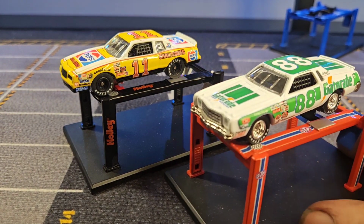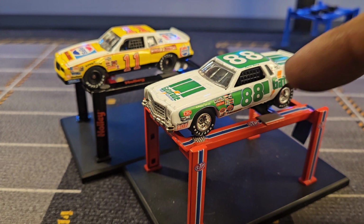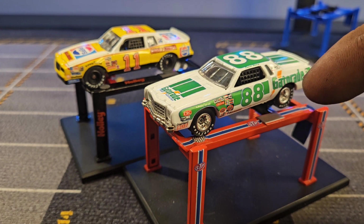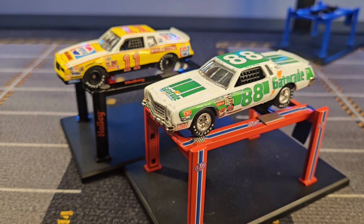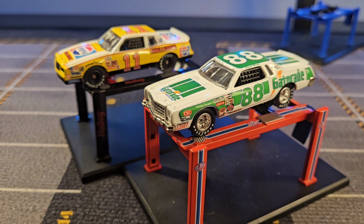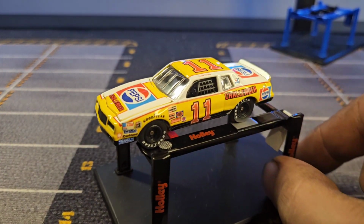1983. 1979. Of course, Pepsi. I'm not sure if Pepsi owned Gatorade back then, but I'm like 98% sure Pepsi owns Gatorade, right? Do they? No, they own Powerade. I think Coca-Cola owns Gatorade, don't they? Yeah, who cares? Cool cars. Really cool cars. I'm getting sidetracked over here.